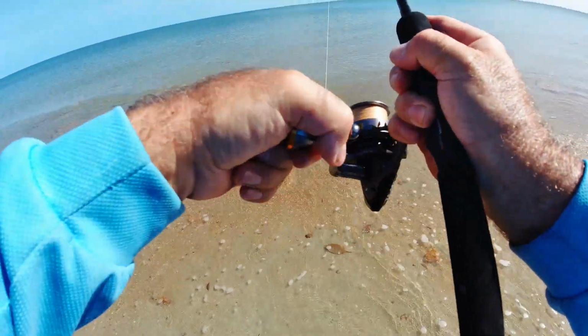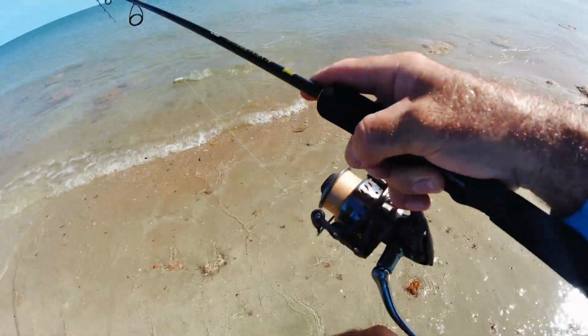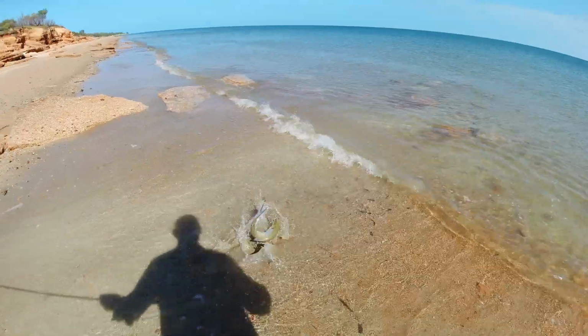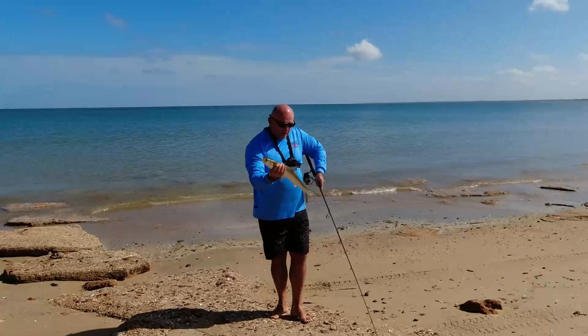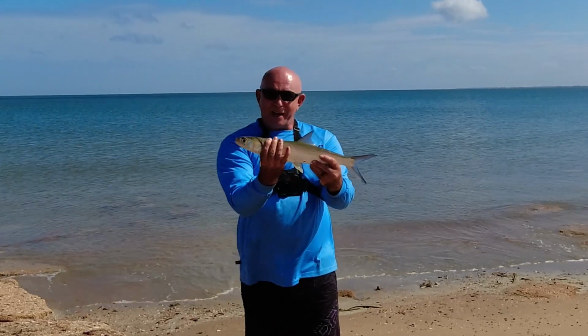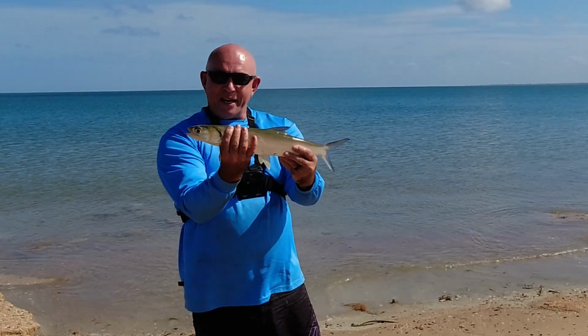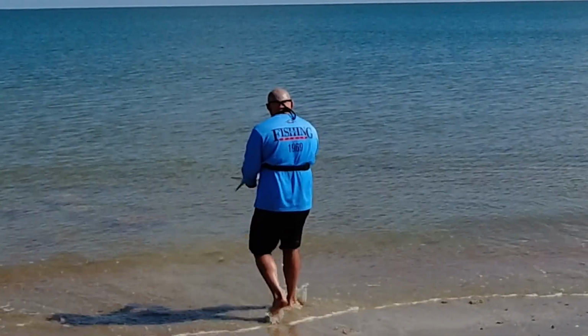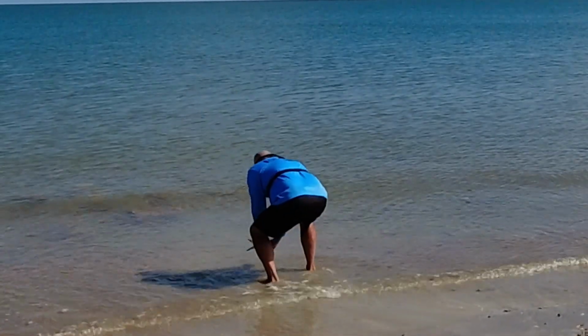Oh, what a great fish. These are awesome. Oh, that's a giant herring. Oh, I'll let him go real quick because they don't like being out of the water. But what a sport fish. Hey, what a fish. There you go, buddy.